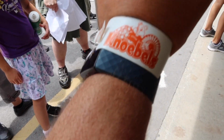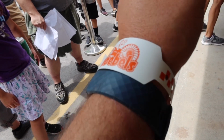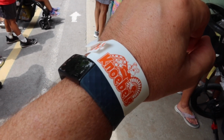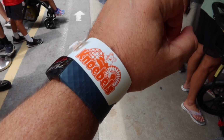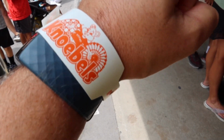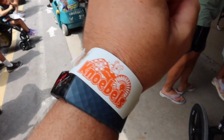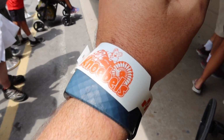And there you go. I got the official Knoebels wristband, riding all day for all the excitement. Plus, another fun thing, if you're a veteran, you get a free $20 book of coupons. So there you go. What better way to get thanked for service than getting a free $20 book of coupons?